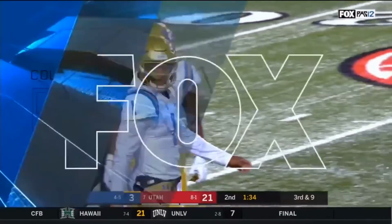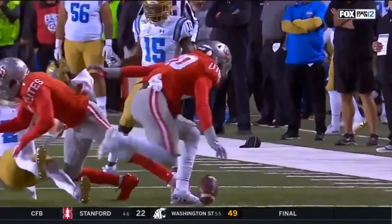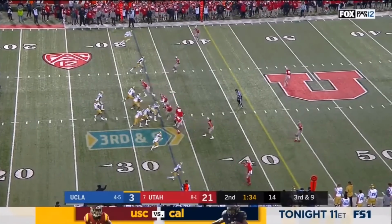Yeah, and the receiver, Phillips, was bracketed. He had a man on either side defending him, and you got to go get that ball. Yeah. I mean, if you're going to get hit earlier today. 3rd and 9.